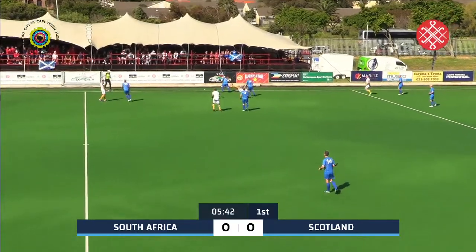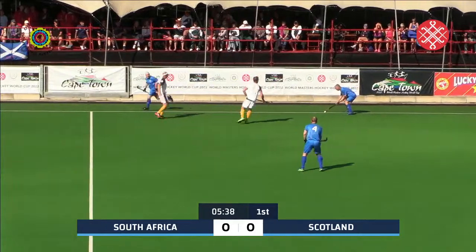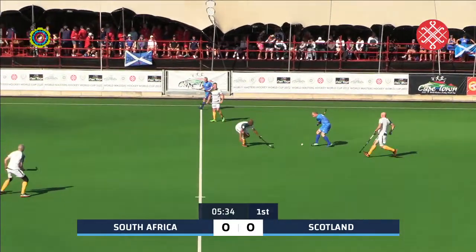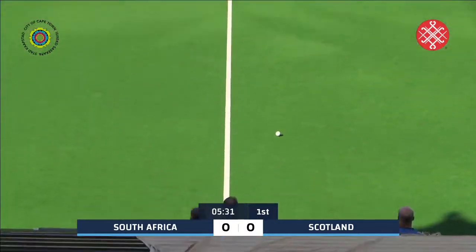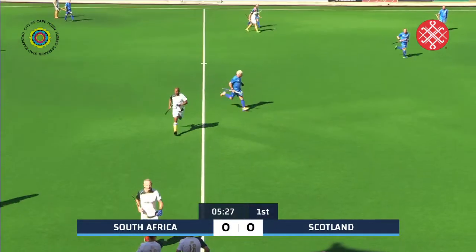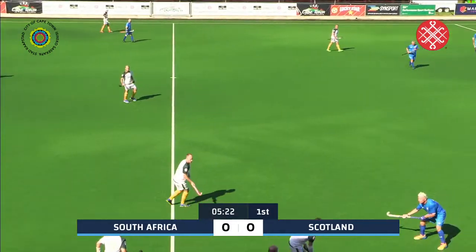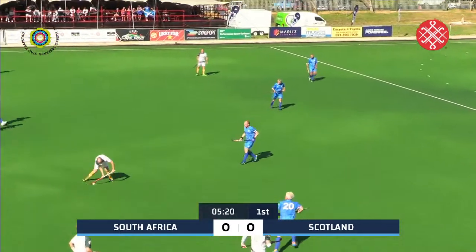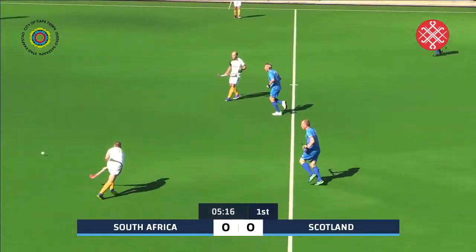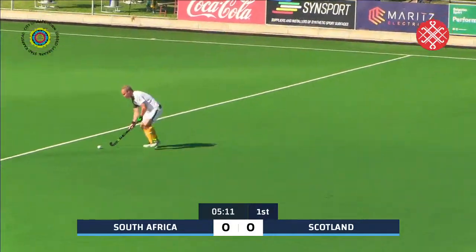Reid Ross tries to go down the far side, but trips himself up. Infield, Scotland. McNally, the captain, smashes one across the face, expecting to find one of his players there, but nobody's there for him. South Africa ring the changes. Fallen on the inside, he's got support. Rolling with it is Bell. Sends it all the way to the back.